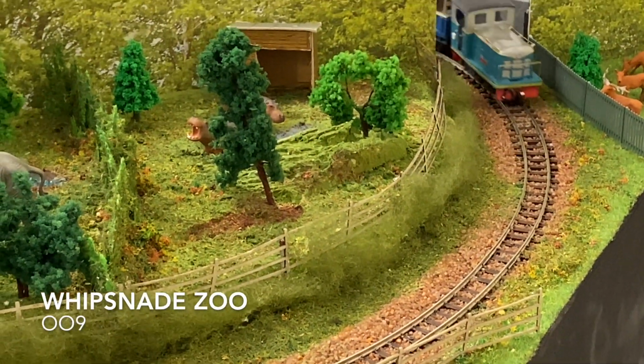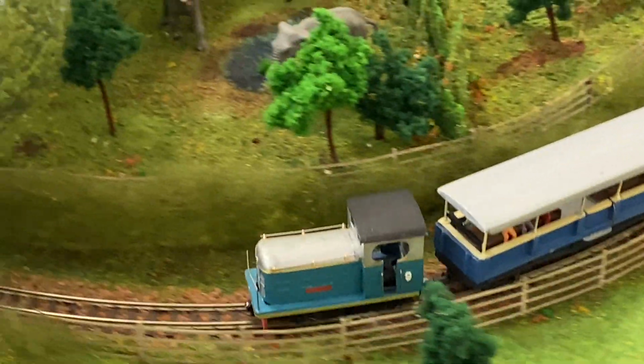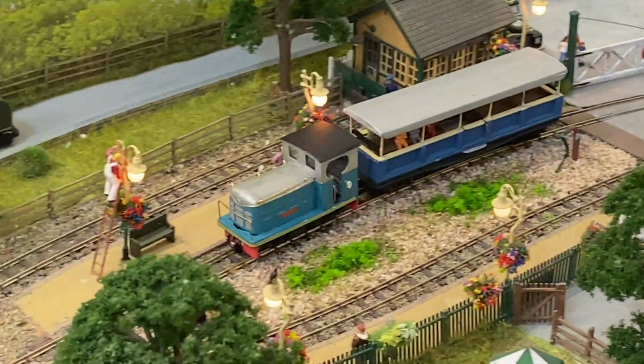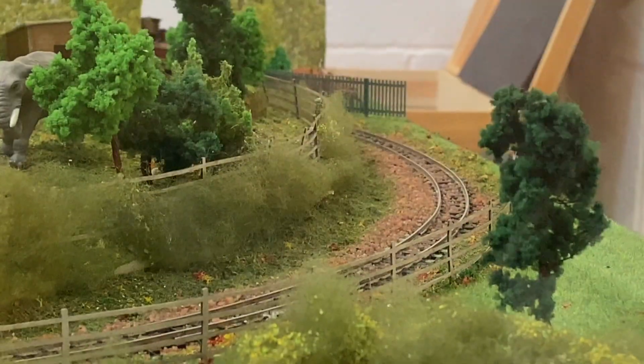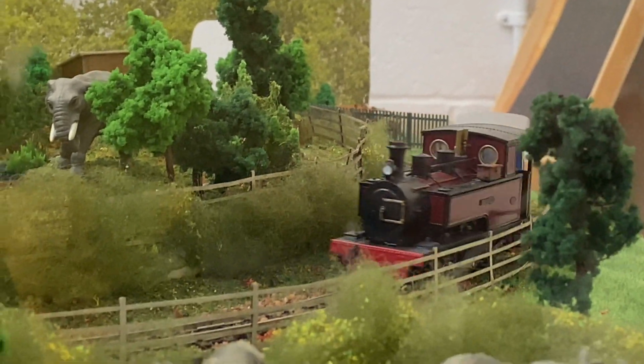Now, if any of you have been to Whipsnade Zoo, you'll know that there's a railway there. And what's even more fantastic is someone has built a 009 gauge version of it. Having been to this railway several times, in fact, I worked at that zoo, not as a zookeeper, but I did a little bit of painting there in a previous life.